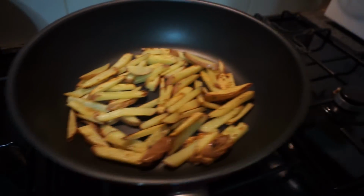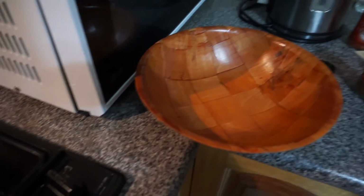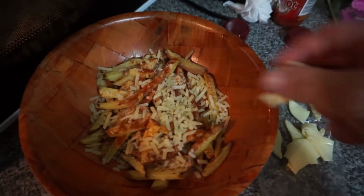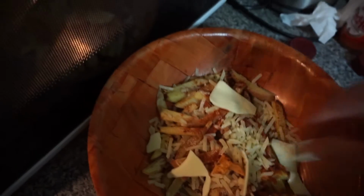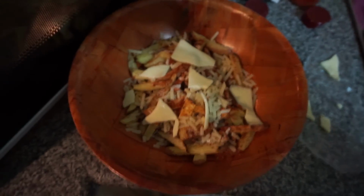So what I'm going to do now is transfer them over into here, and start adding the cheese and the condiments. So I'll show you what that looks like. Alright, so I've added the cheese, the paprika, the onion powder, garlic powder. So now I'm just going to add the sliced cheese, ripped up, on top of the grated cheese, just around on top of the fries. And then I'm going to stick it in the microwave, and I'll show you guys what it looks like when it comes out. This smells so good.